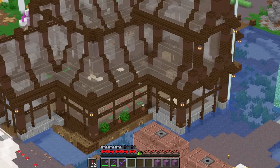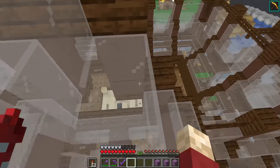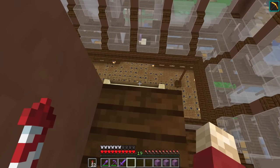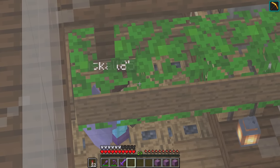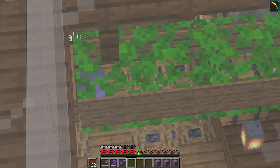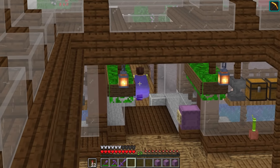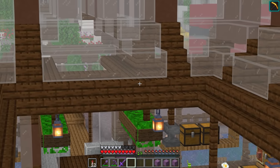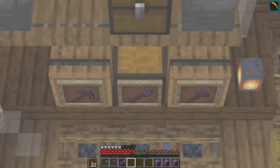I think we have a potential customer. Let's watch. Let's watch your average customer in the wild. Here we see the wild Iskall checking out the bargains in the barge. Displeased, he moves around. The prices are obviously not right. Perhaps he'll be back another time.